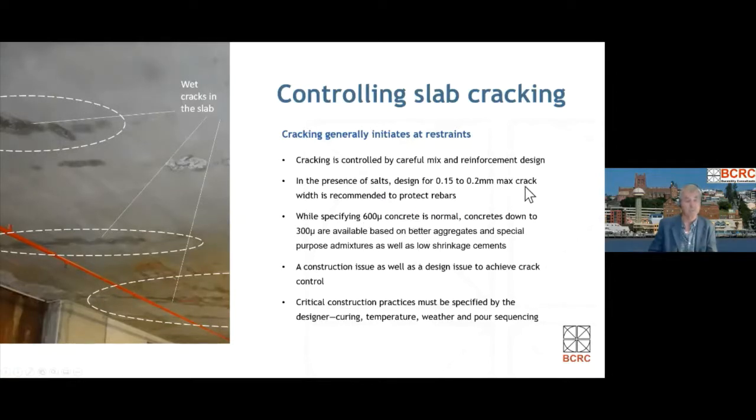And we need to specify much smaller crack widths if we're going to avoid serious problems in a chloride contaminated environment. It's not good enough to accept even 0.3 millimeters. We have to get it down to 0.15 to 0.2 in our view, if we're going to avoid problems with basement slabs in contaminated environments.